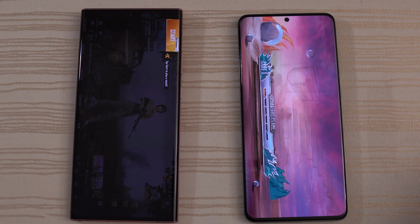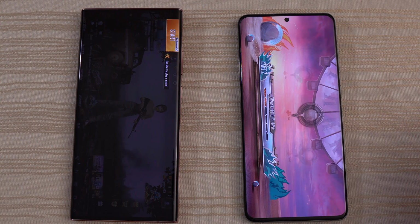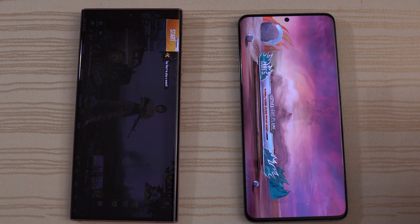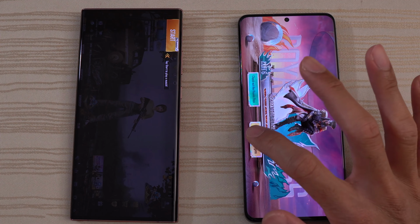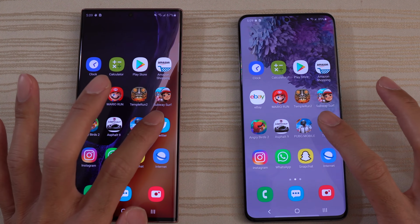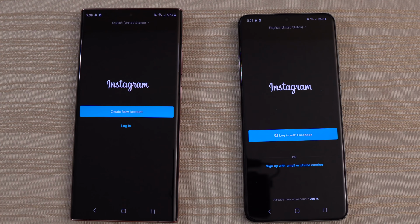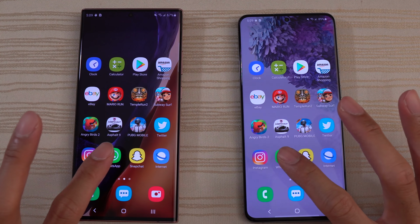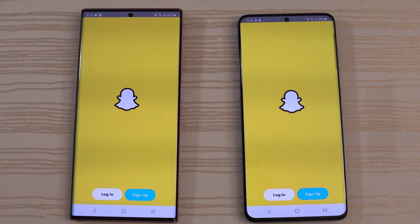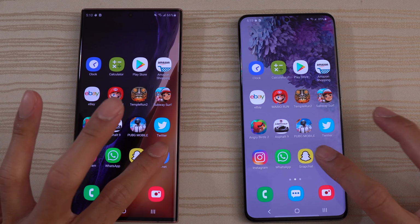This one has extra stuff. Get rid of all this. Okay, we'll just get rid of this. There we go. Twitter. IG, draw, WhatsApp, very close, Snapchat, tie pretty much. And then we do have Samsung Internet on both phones.